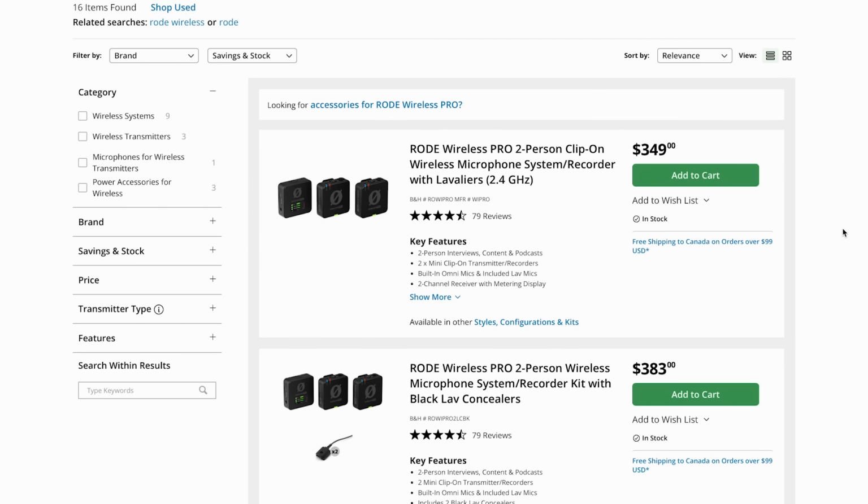To add on to this, some stores like B&H seem to be regularly selling the Wireless Pros for $349, making it only $50 more than the GO III. In our opinion, the RØDE Wireless Pro is the clear value winner here. Not only do you get all the features and accessories included with the GO III, but you also get timecode synchronization, a charging case, 2 lavalier microphones, an accessory case, and mag clips for only an extra $50 to $100.